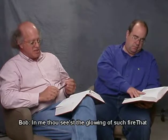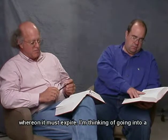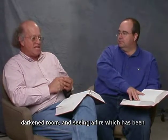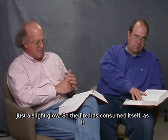In me thou seest the glowing of such fire, that on the ashes of his youth doth lie, as the deathbed whereon it must expire. I'm thinking of going into a darkened room and seeing a fire which has been burning, which now only has some coals in it, and there's just a slight glow. So the fire has consumed itself, as it says here.